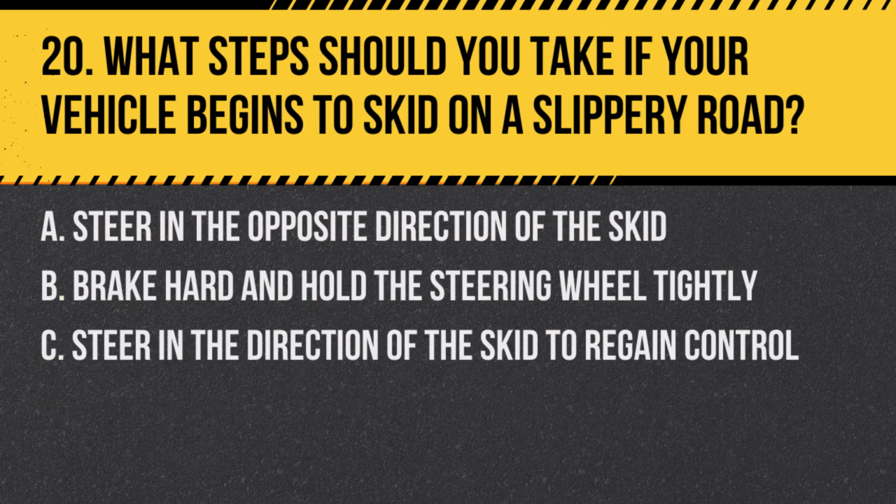Question 20. What steps should you take if your vehicle begins to skid on a slippery road? A. Steer in the opposite direction of the skid. B. Brake hard and hold the steering wheel tightly. C. Steer in the direction of the skid to regain control. Answer. C. Steer in the direction of the skid to regain control. This action helps realign the tires with the direction of travel, allowing you to regain control more effectively.